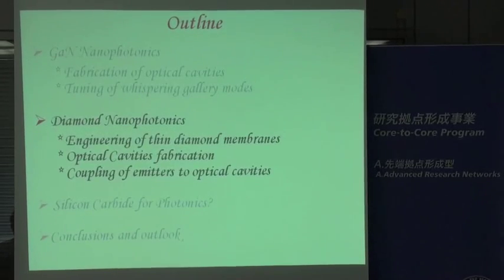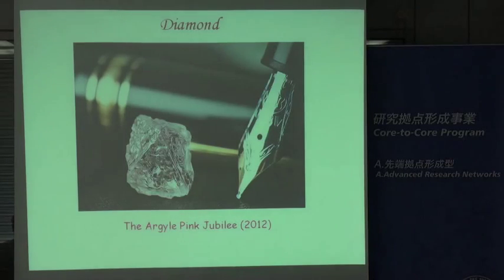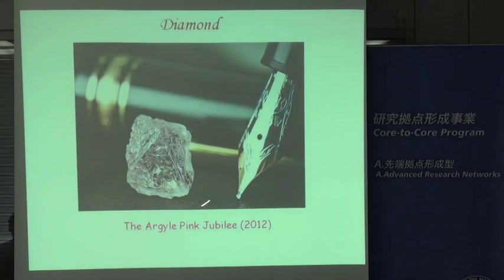Okay, so then moving to the diamond. So diamond nanophotonics. I will talk about engineering diamond membranes, and I will show you a bit how we came along with actually making a proper cavity out of it. So diamonds are nice. This is the Argyle pink jubilee. It was found last year in Australia. The biggest pink, I think, was found in recent years. By the way, the origin of the pink is still unknown. So if any one of you wants to go to the mining and become a millionaire, if you can answer why diamond is pink.